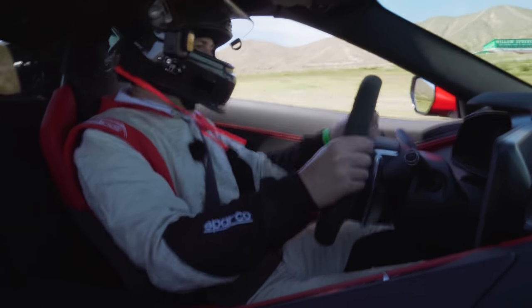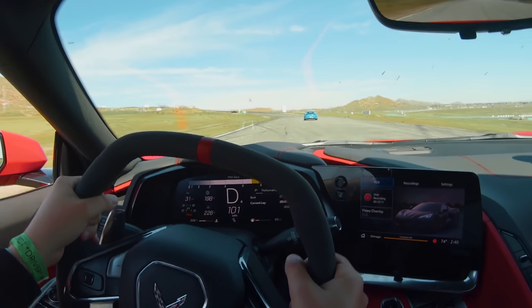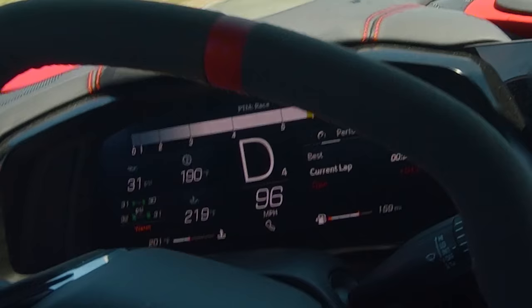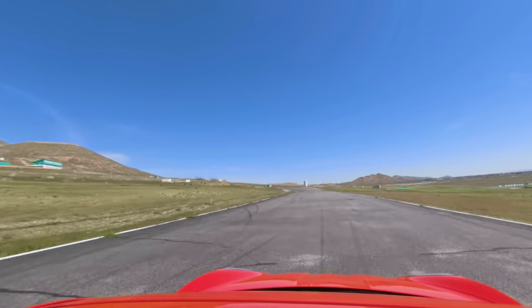I feel the engine behind me, so I'm able to get on the throttle very early and track all the way out and then get set up for turn three. Right before the braking zone on turn three, we're hitting almost the same speed as a GT500. We're only a few miles an hour off. Now here's where it gets interesting.